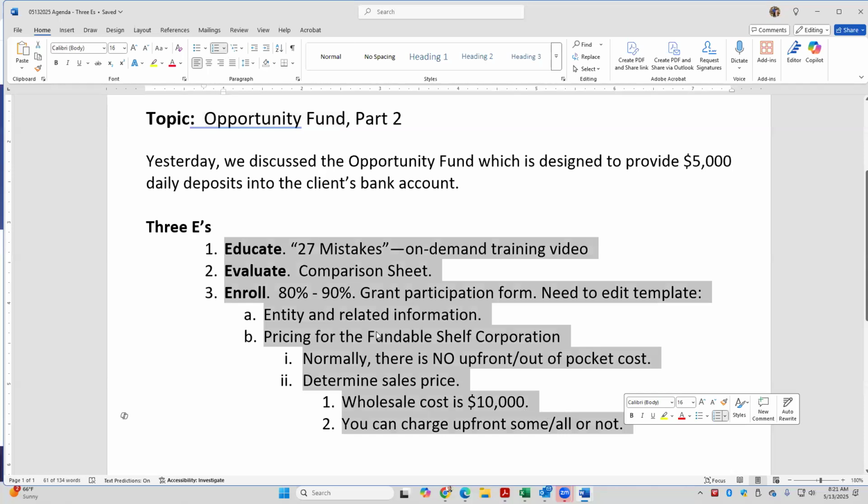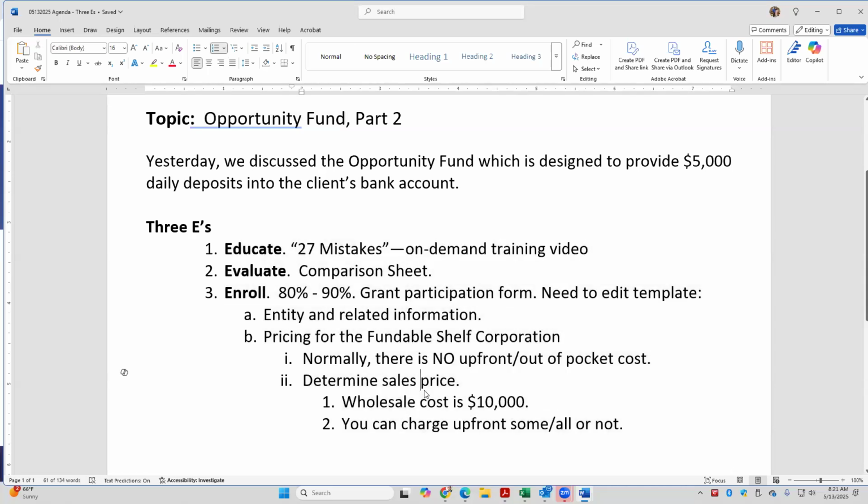So let me pause there. I do want to disclose what happens afterwards so we're all on the same page. But there's no selling involved. We educate, then we apply what they've learned to their circumstance, which we call evaluate, and then they make a decision if they want to enroll because they're the one that has the problem. And you happen to have one solution. I'm not saying it's the only solution. I think it's probably the best solution, but educate, evaluate, enroll.